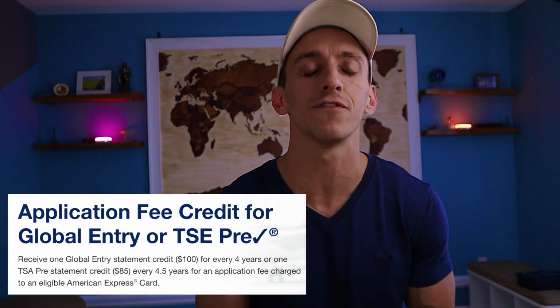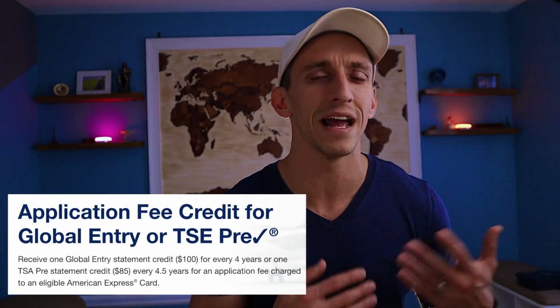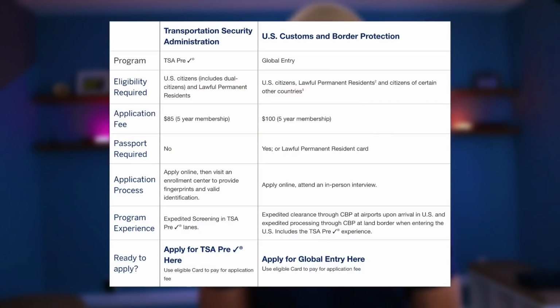Because with your Platinum Card, you get up to a $100 credit every 4 years for Global Entry, or an $85 credit every 4.5 years for TSA Precheck. And all you have to do is pay the application fee with your Platinum Card to use this benefit. Now, if you're undecided about whether you should get TSA Precheck or Global Entry, American Express actually has a nice chart breaking it down for you.